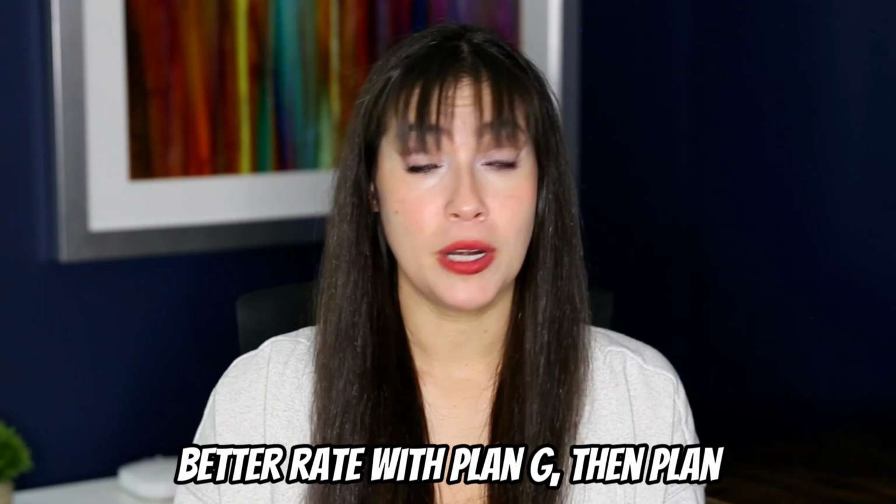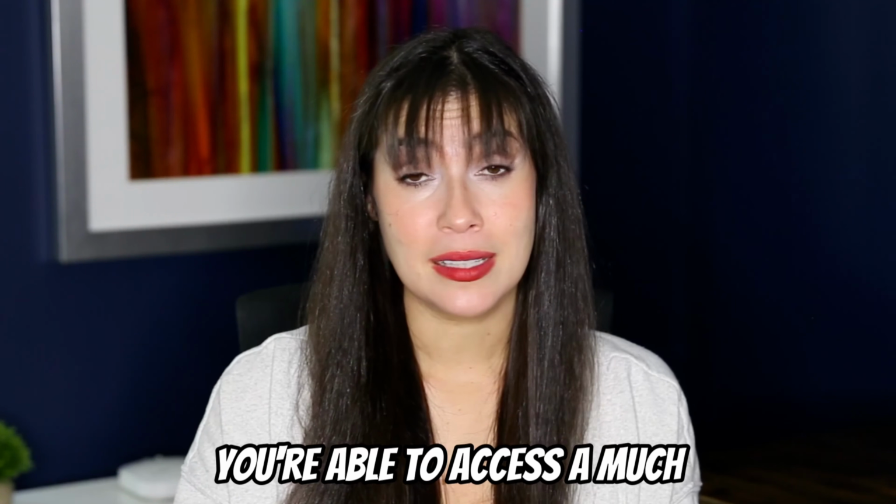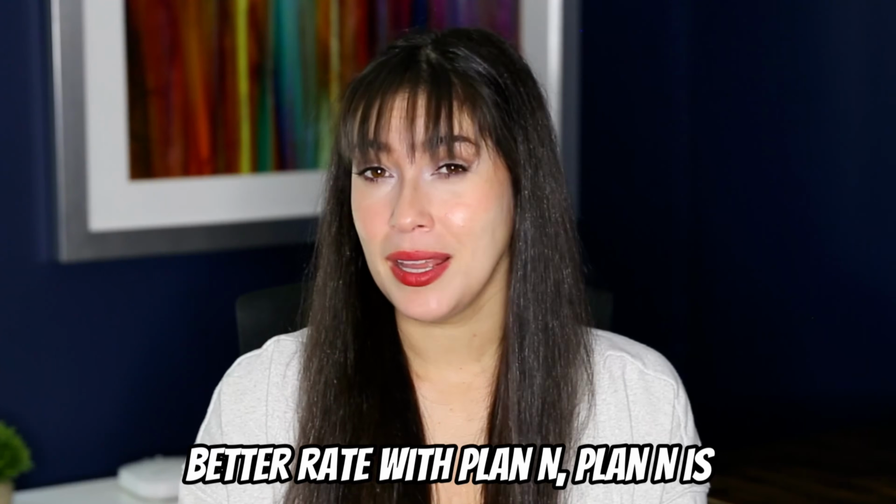It's really going to come down to the monthly premium that you're able to access. If you're able to access a much better rate with Plan G, then Plan G is probably the way to go. If you're able to access a much better rate with Plan N, then Plan N is probably the way to go. However, there's more to take into consideration here.